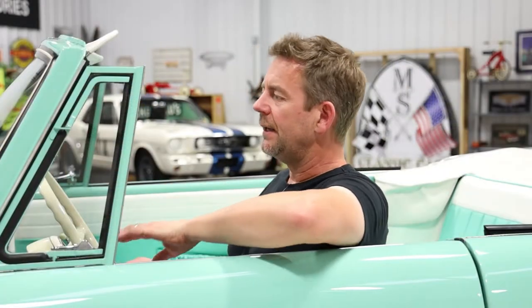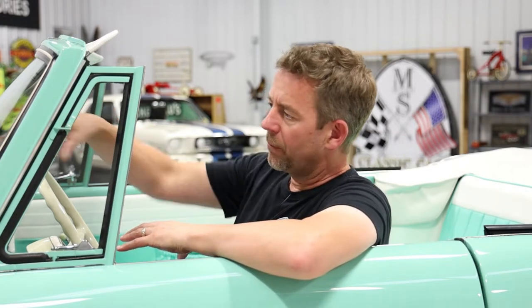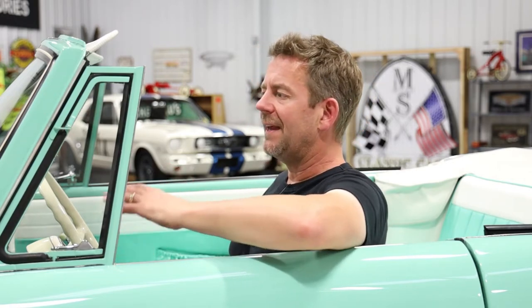I'm going to go over the outside, go over the interior a little bit here, talk about the front compartment and the engine compartment, a little bit about the undercarriage, and then we'll roll into me starting it so you can listen to how beautiful it runs, and then we'll tie in the swimming video toward the end. So let's talk about the outside.